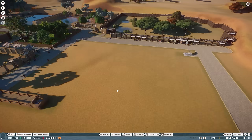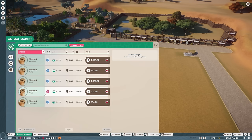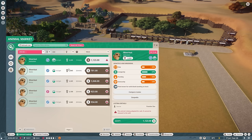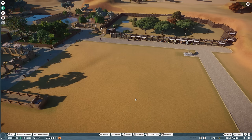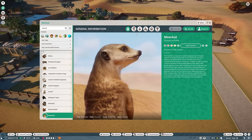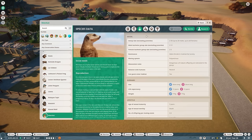Okay, I think it's about time to get the first animals of this episode, and that is the meerkats, and we've got quite a few of them that are available right now, which seem pretty decent. So let's go to the Zoopedia and have a look at how many we're allowed to have together. You can see that they're a least concern species. If you go into species data, we can see, whoa, we can have loads of them. So we can have up to 20 males and up to 20 females, or 30 in total. But that's pretty much a mix of, you know, quite a lot.